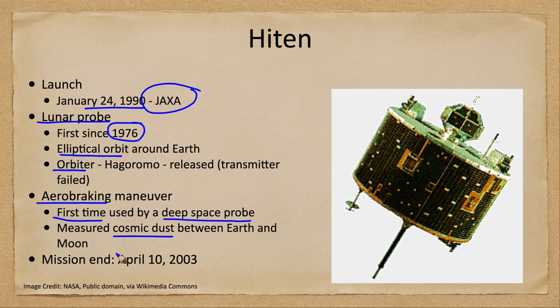The mission did come to an end when the craft was disabled on April 10th of 2003 and actually splashed back down into the South Pacific Ocean. So no longer in orbit, it actually came back to Earth and is now somewhere at the bottom of the ocean out in the Pacific. But it was one of the earliest of the Japanese Space Agency spacecraft, and one that was sent specifically to study our moon.